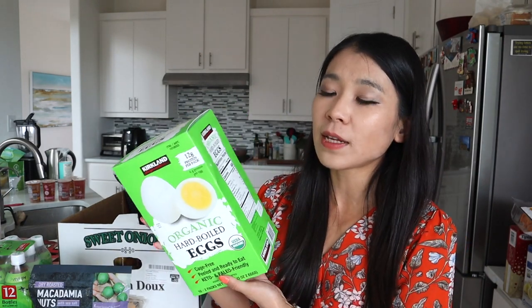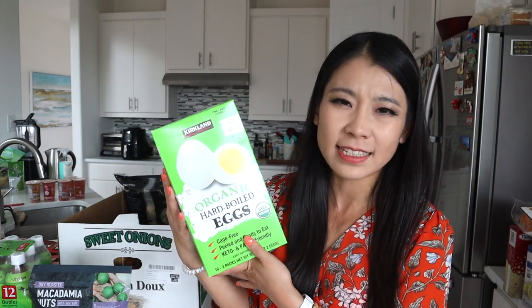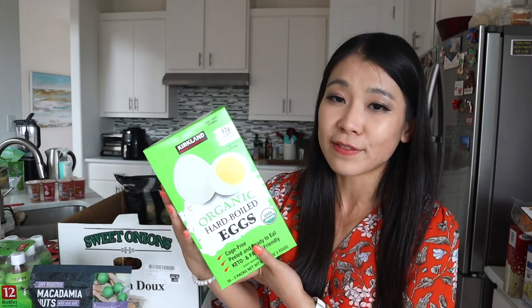And I think it's really beneficial to have these individually wrapped hard-boiled eggs because it takes a long time to boil them. I don't have that time in the morning, so I'm just gonna grab a bag to eat at work.